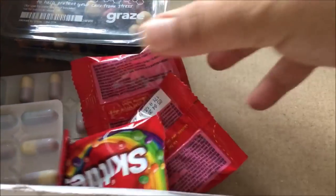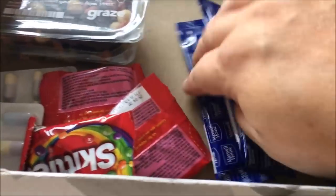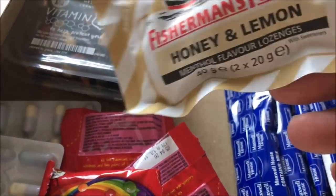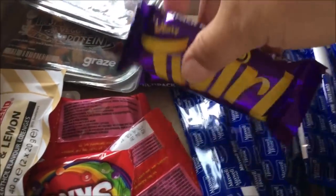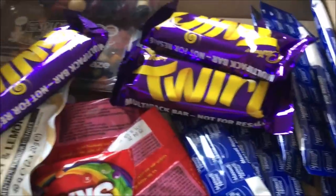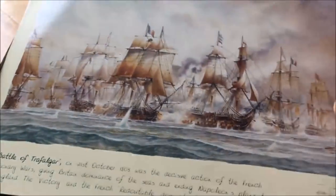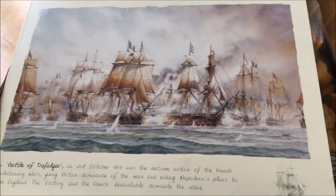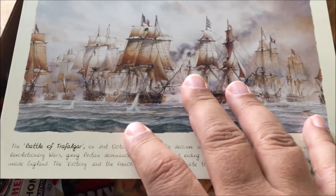This time I'm putting in some Skittles, also some coffee, some Fisherman's Friends honey and lemon. This is again for colds, and Paul's favourite, chocolate. Got twirls. I'm also putting another one of these cheese savouries. He loves these. There's a few more bags of Skittles, and then I always try and put a card as well. This is just a card I had in stock. I don't even have an envelope, but I write him a message in there, and that's it.